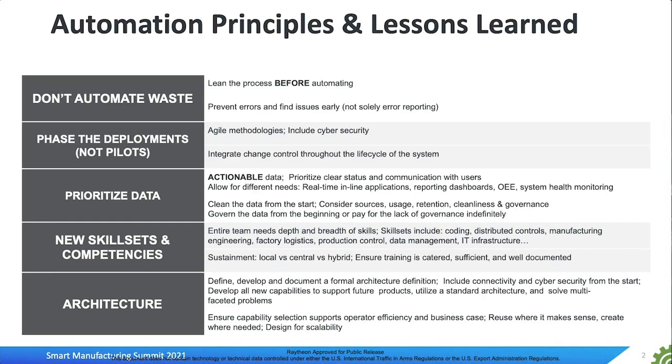Next, prioritize your data. Make it actionable, make it clear, make it easy to use for the targeted audience, and keep your data cleaned and governed. It's worth the upfront investment because if we don't have that data clean at the beginning, we have to clean it in every report and process that uses it from there on out. And if it's not governed, we're going to be paying for that lack of governance until we can get that under control. You have to know what the data is, where it came from, and what is the source of truth. Don't be duplicating those sources of data across the enterprise. You have to govern that too.